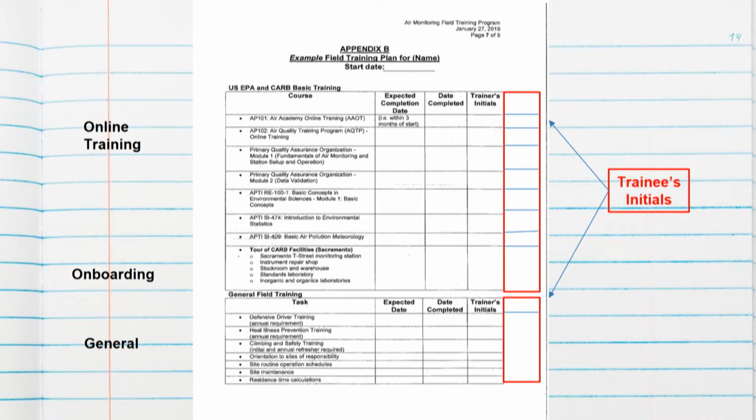So one of the things we will be adding is a column for the trainees' initials. We want them to confirm that they were trained adequately on each task. So I think this is one of EPA's recommendations for us.